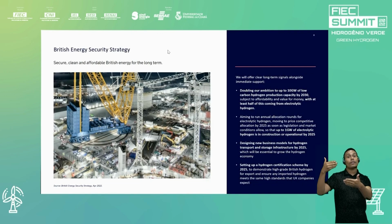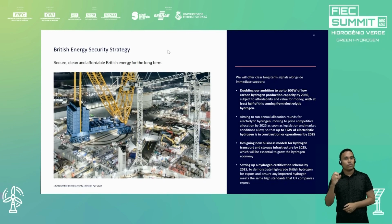Another very important element as an add-on to the current business model, which only focuses on hydrogen production, on the upstream element of things, is the designing of new business models which will support hydrogen transport and storage infrastructure by 2025. And this will be essential to grow the hydrogen economy as a whole, as we cannot only have production, we also need places to store the hydrogen, systems to distribute it through, and also end users to offtake.